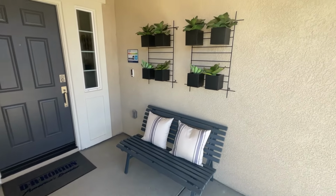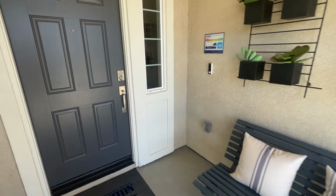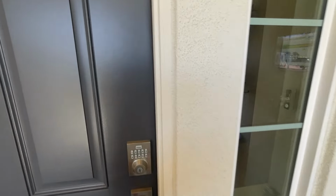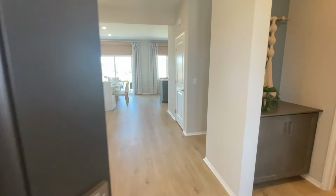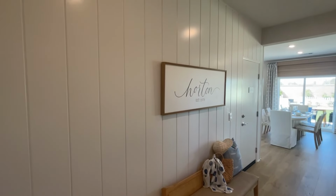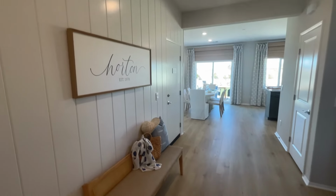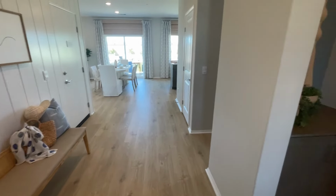I like having these plants and this bench, and kind of just hanging out inside here and sitting in the shade and relaxing a little bit. Let's go on in and see this thing. I'll show you the whole entryway here. I'll turn to the right though.